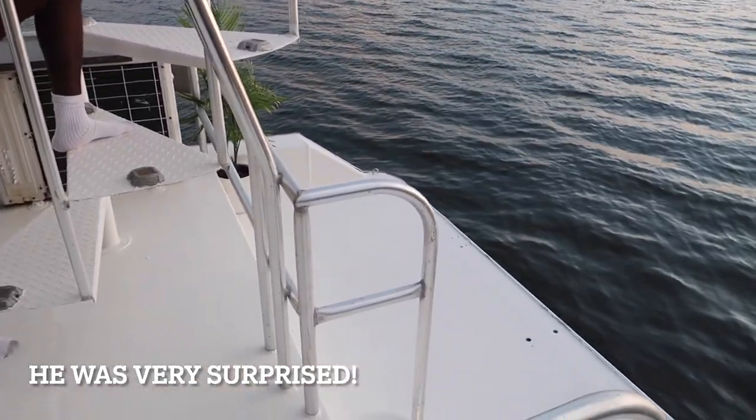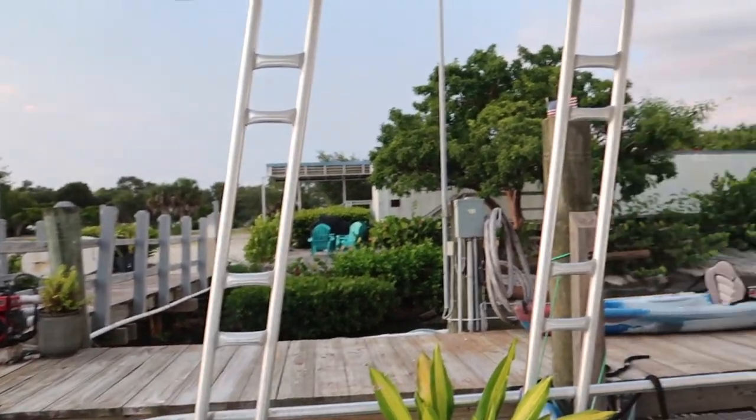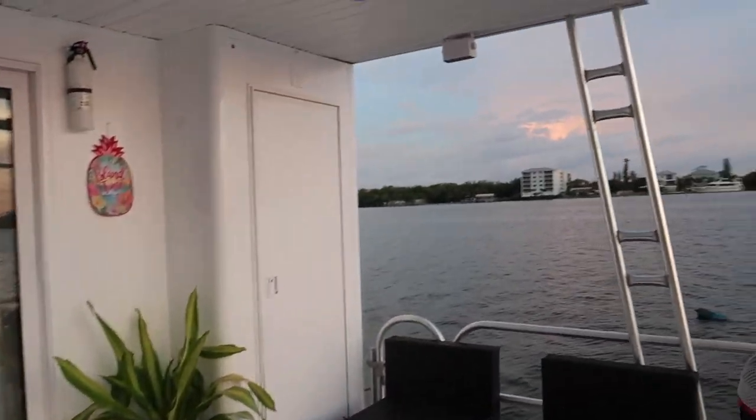This is our house for the weekend. It looks like it's gonna rain. So you guys, this is so cute. This house is so cute. It's like a boat. It's a boathouse.